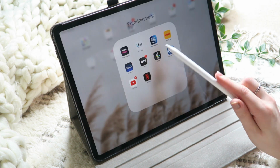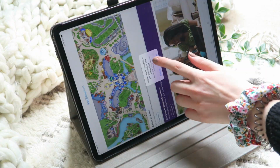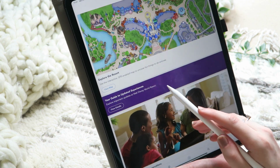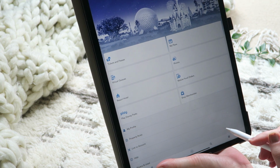We've got Prime, we've got Channel 4. Oh, I've got my Disney World app. It's sad. I'm gonna have to turn this on its side. This app I absolutely love, and obviously I'm not gonna be using it for a while because I'm not going to Disney World anytime soon, hopefully next October if everything is all fine and dandy.